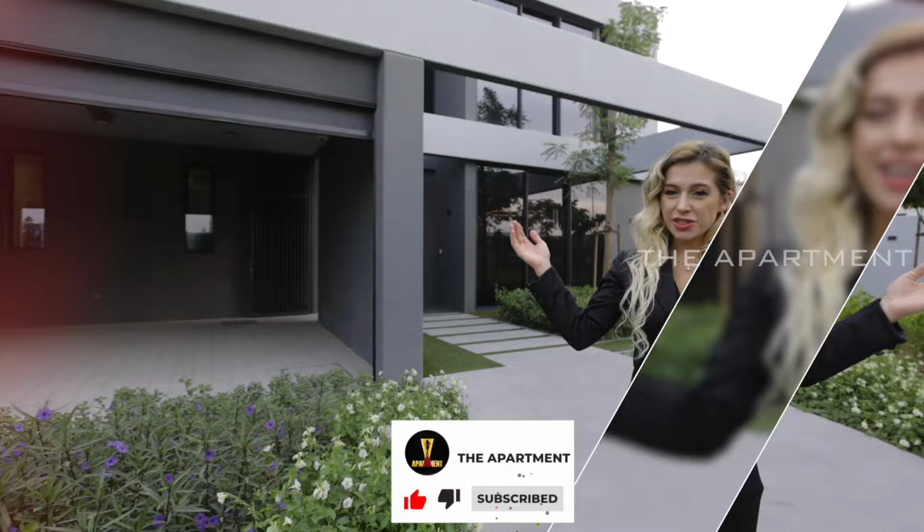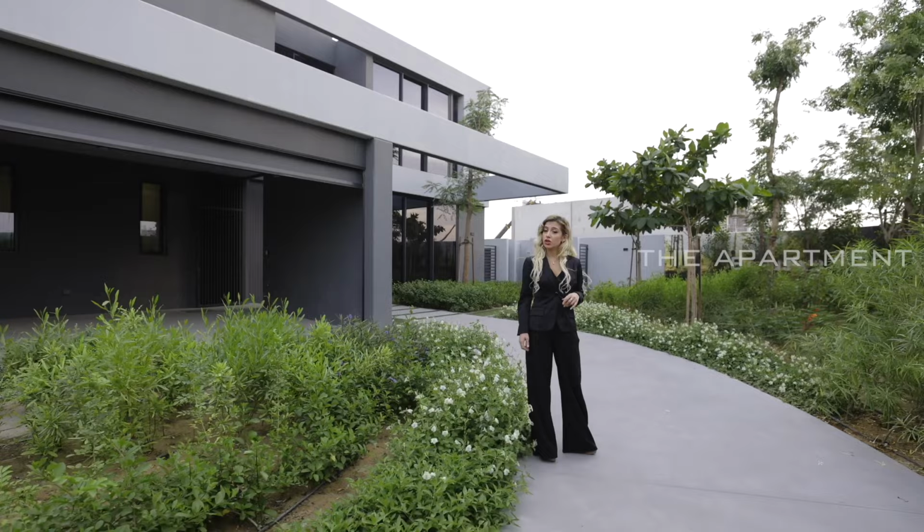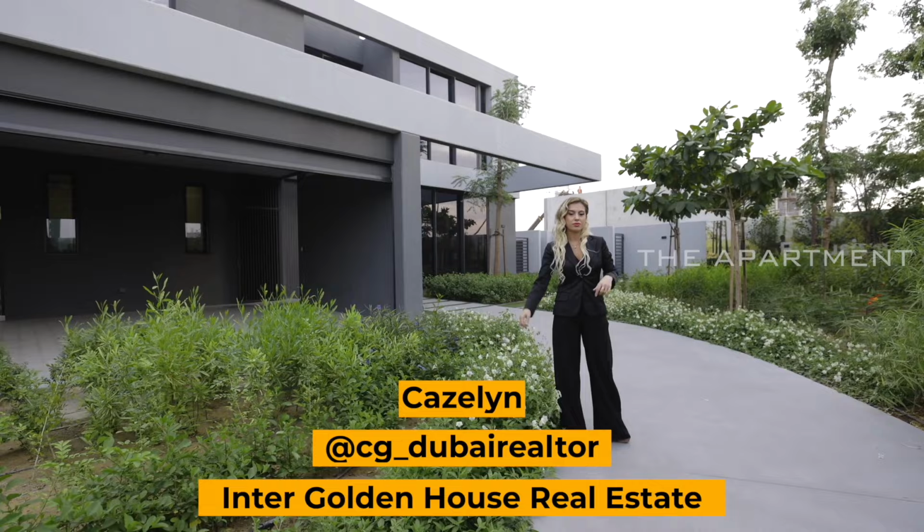The project has 2 to 6 bedroom townhouses and villas, but if you want to have more information, you can contact Cazelyn from Inter Golden House Real Estate. I will leave her information in the below. If you're ready, let's start the tour.